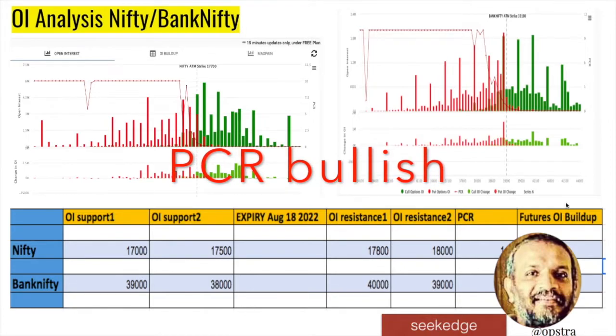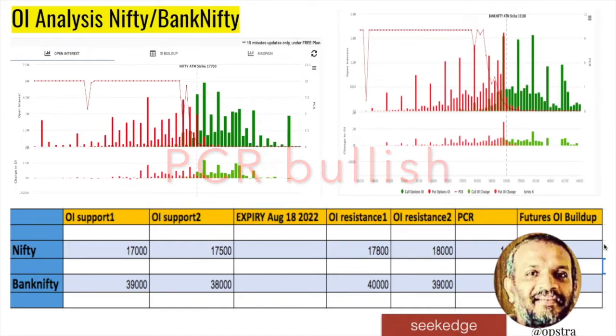Put call ratio in the open interest build we have seen, it's already bullish. So you can take note of these levels, correlate them with the levels in the charts that we have seen, and then positions could be taken out, new positions could be added, you could exit. All of this can be done based on the support resistance that we derive from the open interest in combination with the charts of the same.